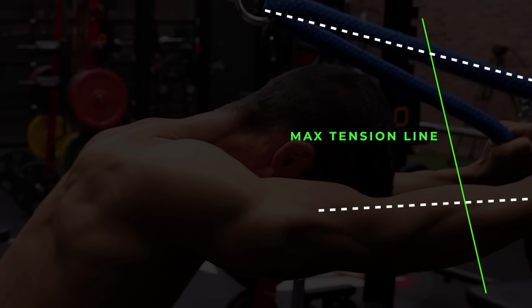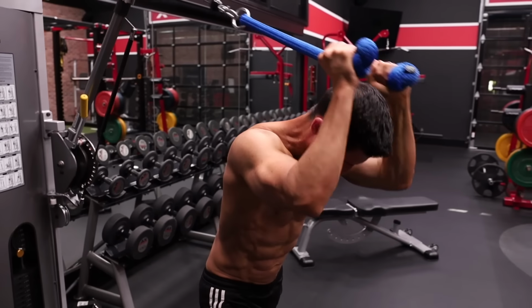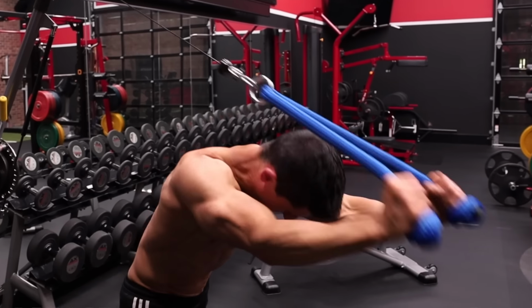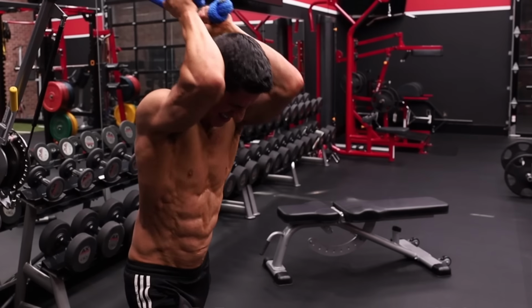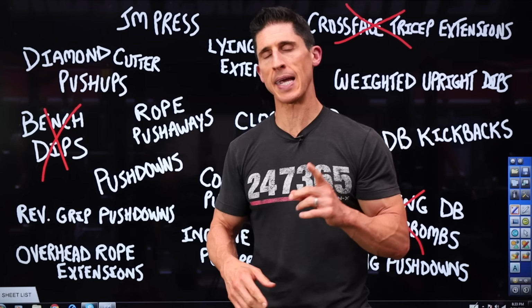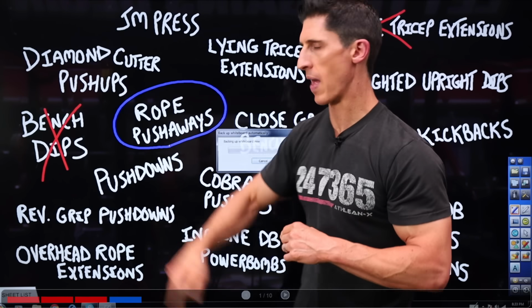And you can see that when we get to the bottom of the exercise, those two are almost parallel to each other, meaning we don't have a lot of resistance on the triceps in the peak contracted state. On top of it, this tends to be one of those momentum exercises. A lot of times we'll get our lats involved, we'll get our core involved, get a little bit of forward leaning involved. All of these things take a little bit away from the exercise, making it our first in the better category, and we're going to give it the blue circle for that reason.